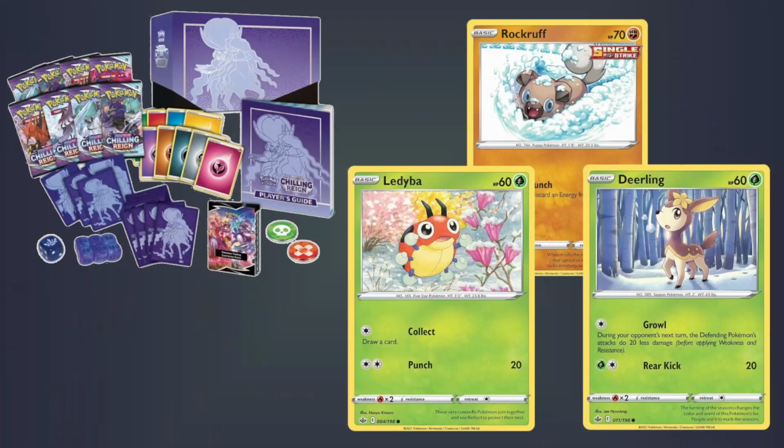One of the things that is really beautiful about Chilling Reign is many of the artworks feature snow, so it creates this beautiful icy landscape, which is quite nice if you wanted to put that all together in a binder and try to complete the set. Again, Chilling Reign is another one of those sets that if you wanted to pick it up now, you can probably buy it at or close to retail. So if you're interested in opening some packs, go for it.